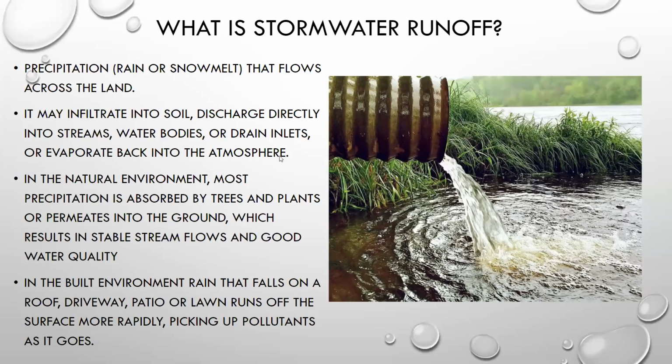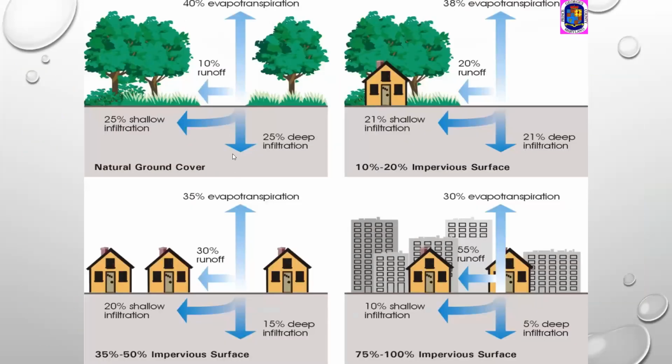Stormwater runoff is a term that we've heard a lot over the years. Basically, it's whenever precipitation falls on the land, whether through rain or snow melt or any type of precipitation, where is it going to go after it falls? Unfortunately, whatever it comes in contact with, it can pick up along the way. That's where it can become a real problem.